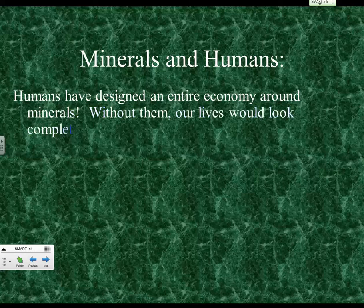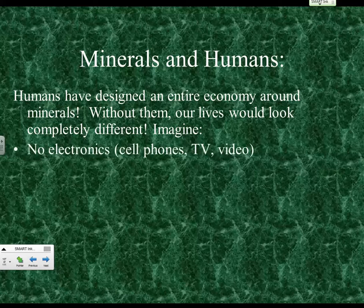And we've designed an entire economy over the years based on minerals. Without them, our lives would look completely different. Imagine no electronics. That's right. Take away your cell phones. Forget they ever existed. And then when you go home from school, no TV to watch, no videos, none of that stuff, no computers, no YouTube. No gemstones? We could all live without that, but it'd just be a less pretty world.